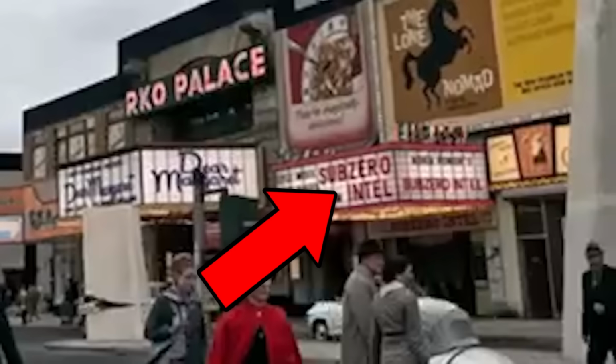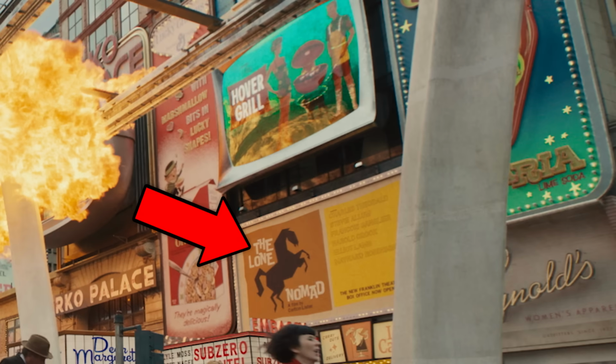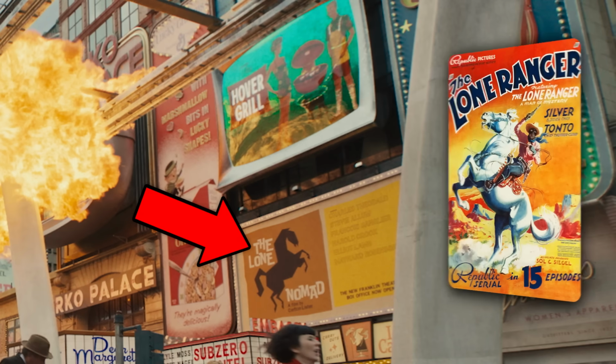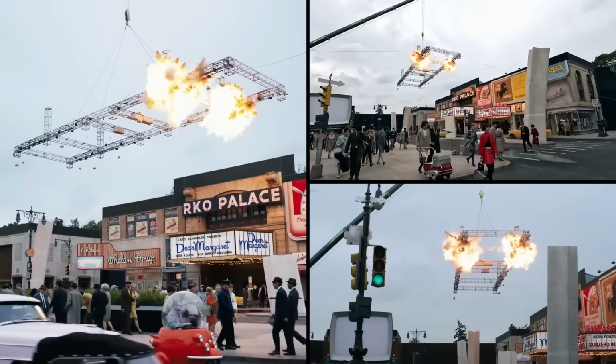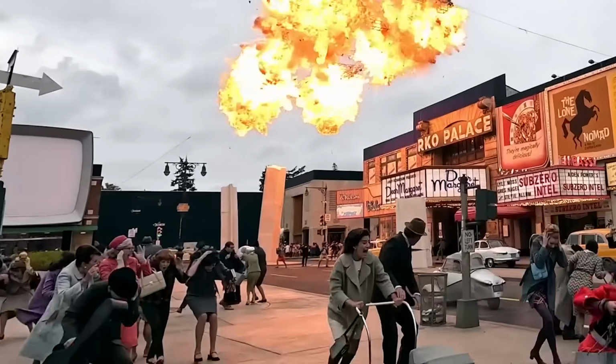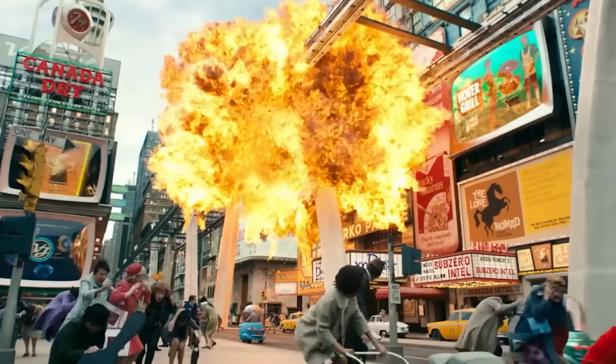This is beside the theater showing the Sub-Zero Intel film. We see signs for Lucky Charms, the Lone Nomad, obviously not on the Lone Ranger, and Hover Grill, which is one of Reed Richards' inventions probably. And we see how they shot this practically, and it was actually expanded via VFX into the elevated train line explosion sequence that we see in the film.